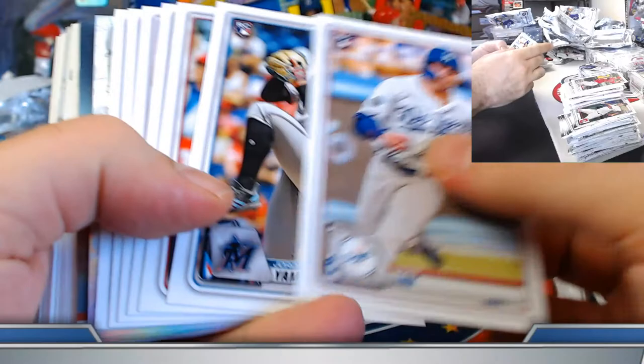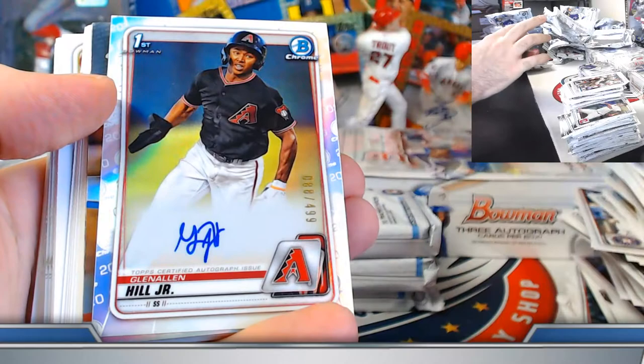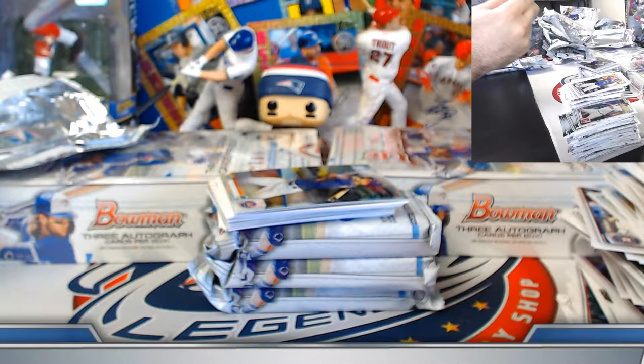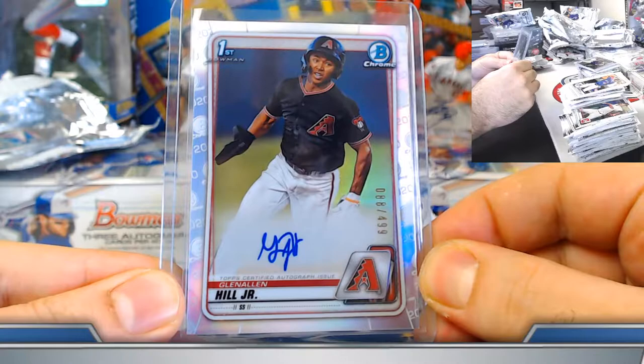Refractor auto to $4.99. Gavin Lux rookie. All right, put it on the board. Glenn Allen Hill Jr. refractor auto, 88 out of 499. Bases Loaded, authentic. Put it on the board. All right, so second refractor auto overall. We have the Glenn Allen Hill Jr. here for the Diamondbacks.